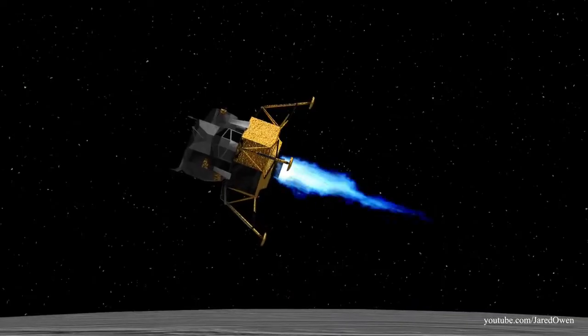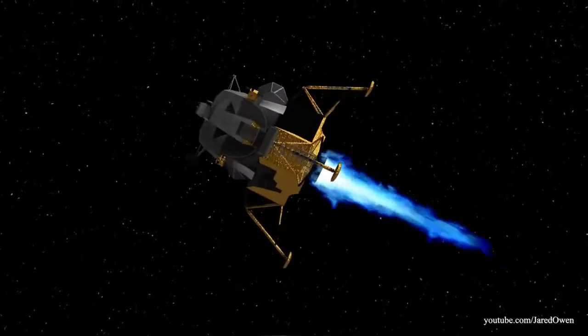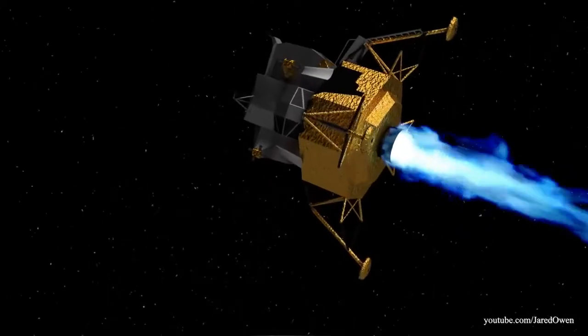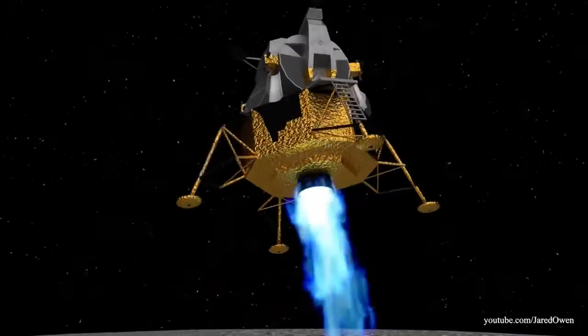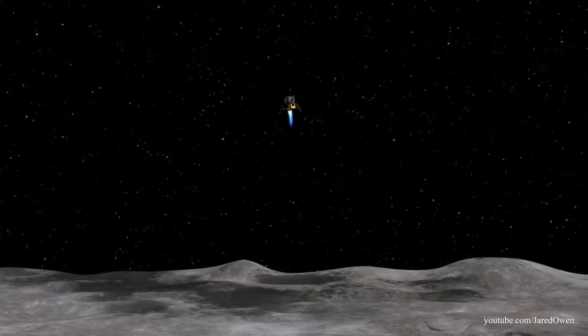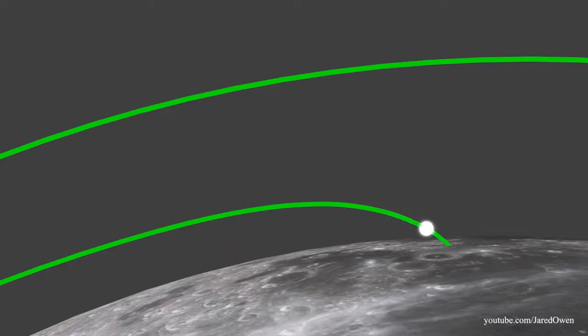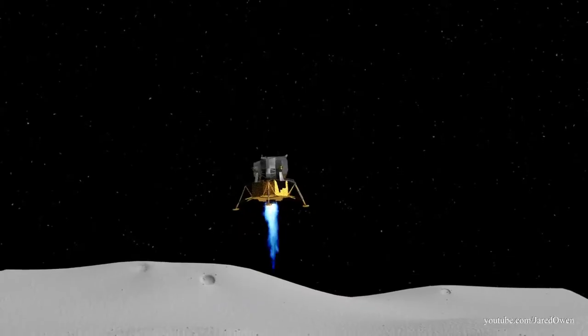The windows are initially pointed down, but as we get closer to the surface, the windows will be facing forward to give the astronauts a good view of the surface they'll be landing on. The landing site needs to be on level terrain and away from any big boulders. There's a limited amount of fuel, so the astronauts can't take too long to land.